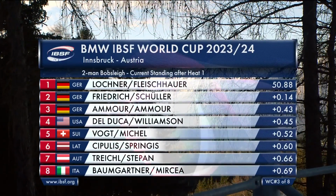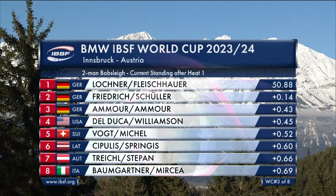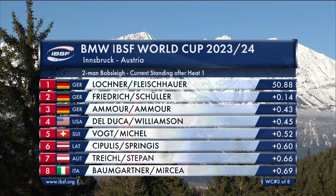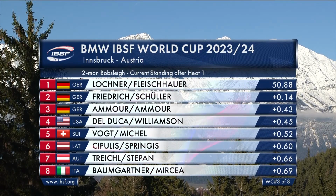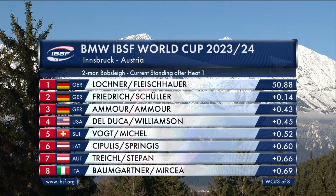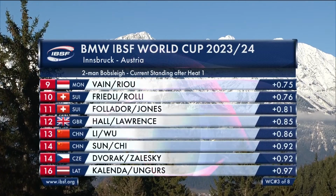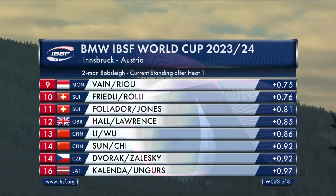Well, their winning streak came to an end last weekend in the first corner in La Plagne, but they are back on top here, leading Friedrich by 1400ths. Isam Moore making it a German podium sweep. And again, Frank Del Duca driving out of his skin in 4th place, ahead of Mickey Vogt. Emmet Sapoulis, a great top 6 run for him, ahead of Treichel Baumgartner. Boris Van in 9th, and 100th ahead of Seaman Friedli.